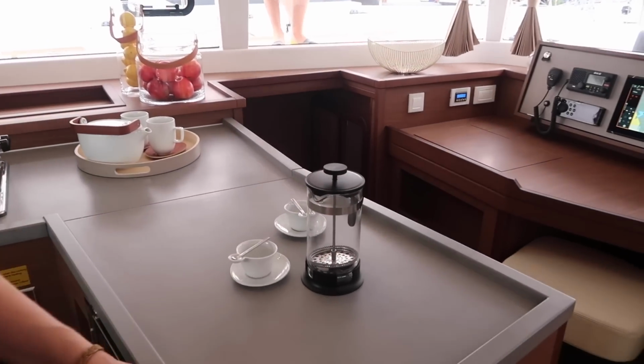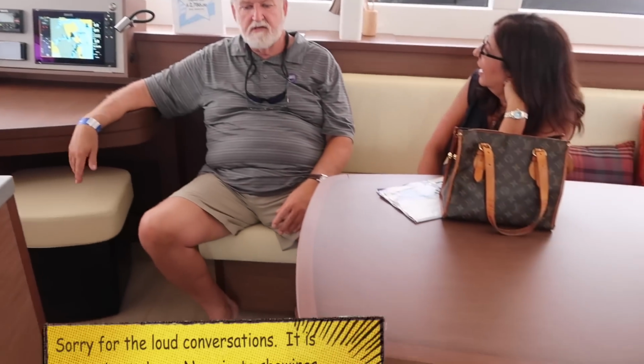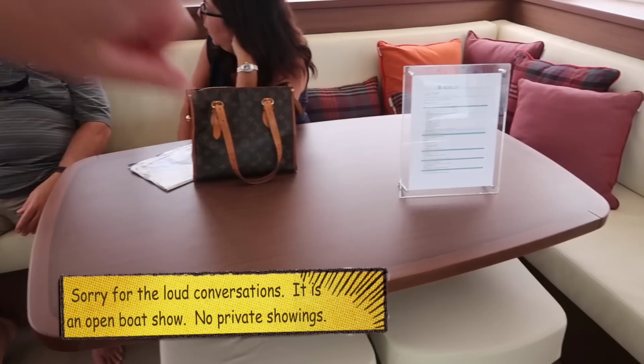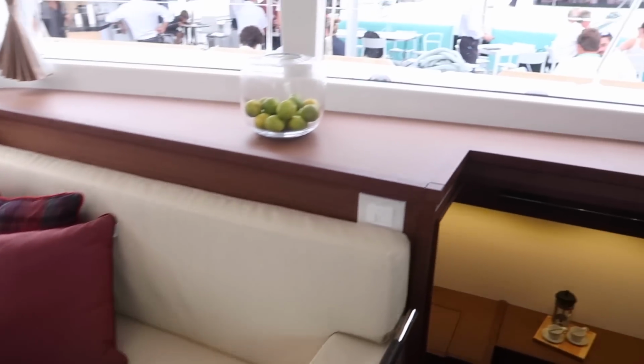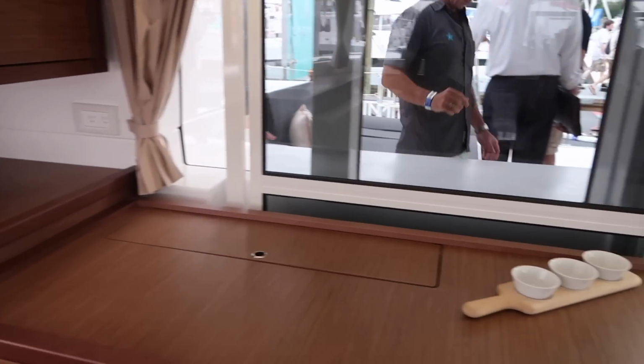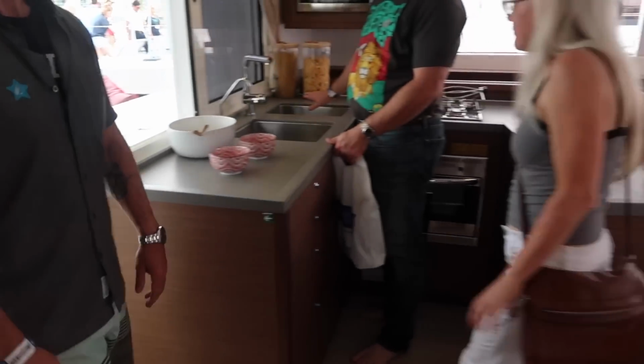You can probably get different color counters. I do love the white. I do love the sitting area, close to land. Big, square, nice cushions. Oh my god. The windows again are huge and unobstructed. It's got the biggest, fastest windows of any production cat by far. Let's go.